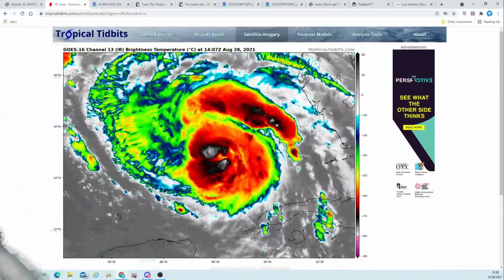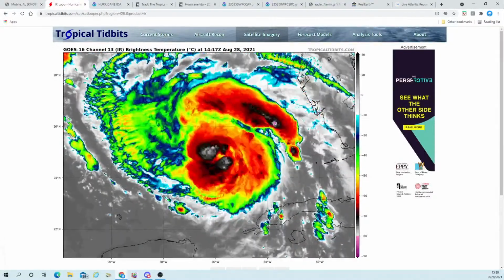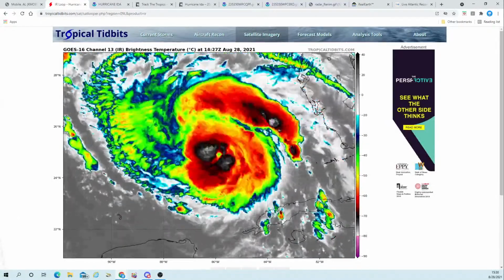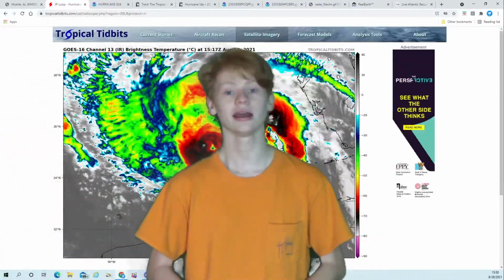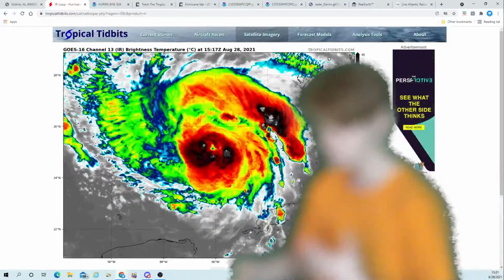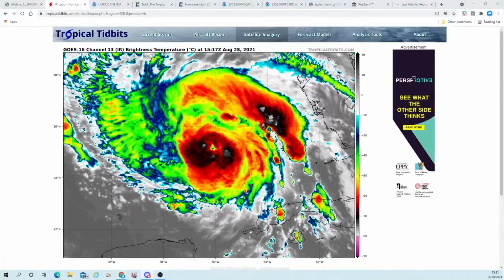But there you go. You can see what seems to be an eye trying to develop in Hurricane Ida right there. Very, very impressive. Very, very extreme. Again, this is expected to become a major catastrophic Category 4 hurricane upon landfall in south central Louisiana, south central to southeast Louisiana. So, something we're really watching right here. Convection's really starting to build up. Flooding is just terrible.